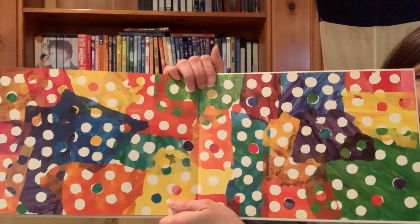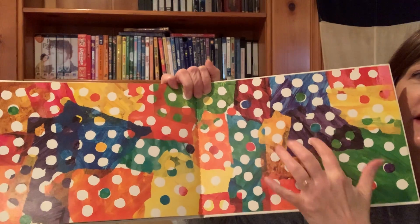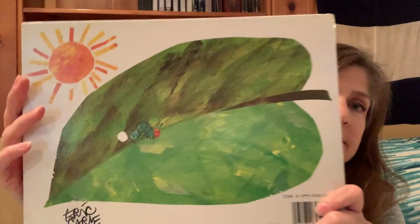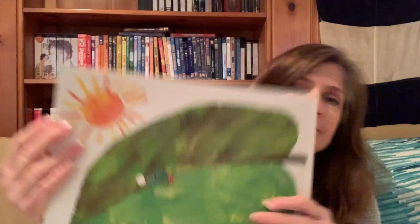Wow. That is a beautiful book. Even the end pages are beautiful. I think all these holes are like the holes that were in the food. Wow. And the back cover even. Look how cute he is. There you go. He ate through the leaf.